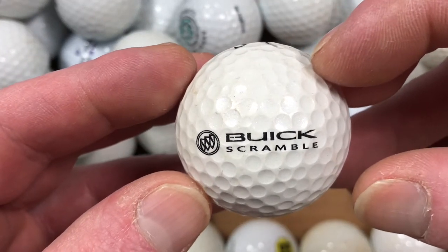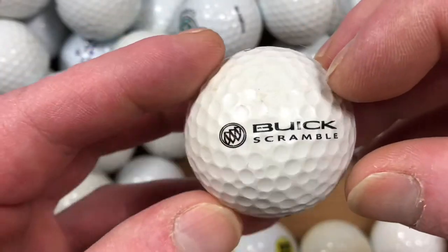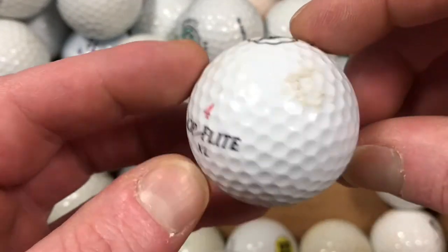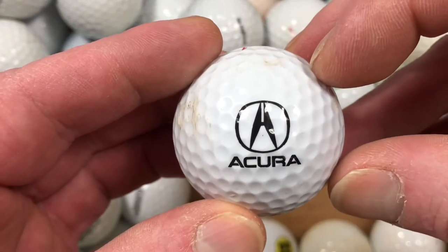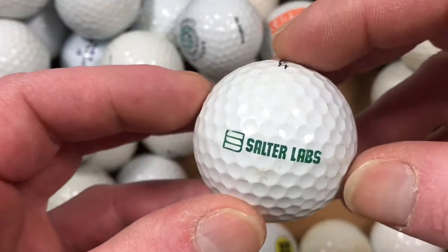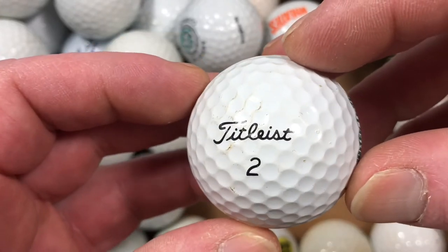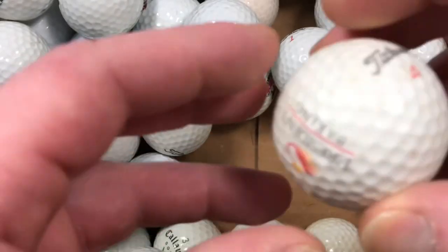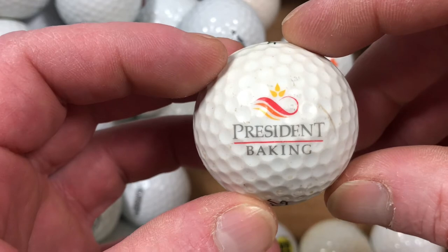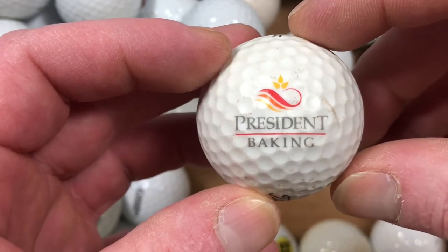Buick. Scramble on a Nike Mojo. Top Flight. Acura. There's a lot of car manufacturers in here. Salter Labs on a Titleist. President Baking. Is that a company or a statement?